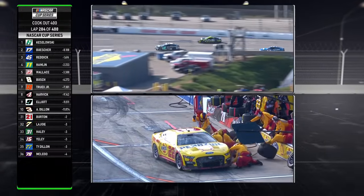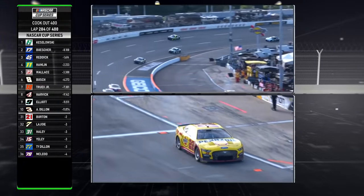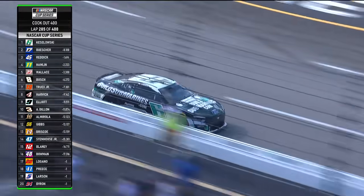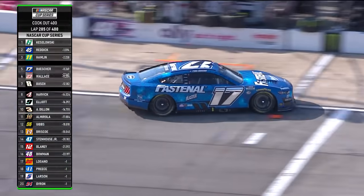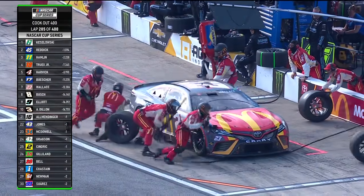Joey Logano is in, just said that he has been as free on this run on exit as he's been all day. So they needed to make some changes, get Logano a little bit better. Chris Buescher, I believe, is on his way in, or there he is right there. So he didn't say much on the radio on this run, just was searching for some clean air and a way to get around the race leader and his teammate, Brad Keselowski.